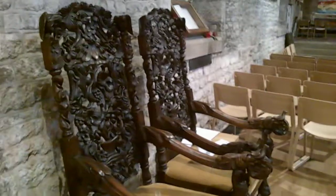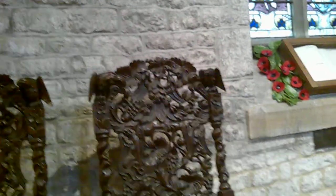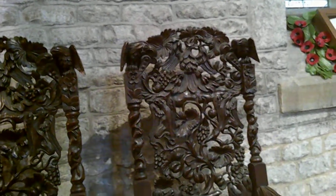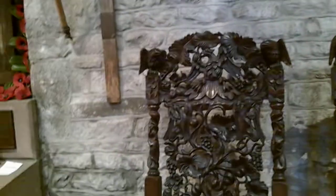Here we have a couple of old chairs at the back. These carved chairs were used by Queen Victoria and the Prince Consort, that's Prince Albert, when they opened St George's Hall, Liverpool, after they were given to the church in recognition of the fact that all the stone for St George's Hall was quarried in the parish of Hathersage. The workmanship is Austrian, and so there we are. Queen Victoria and Prince Albert sat on these very chairs.